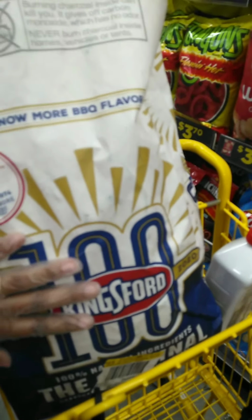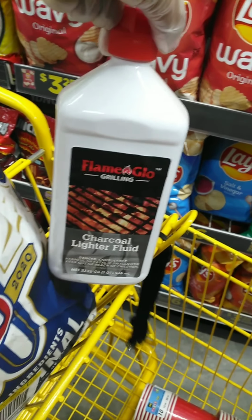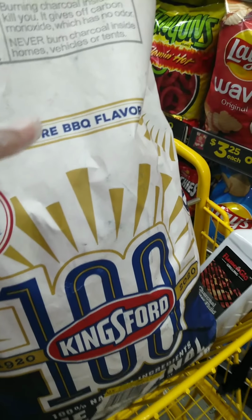Yay! All right, everyone, I picked up this Kingsford charcoal, and also this lighter fluid. This is $3.50. There is no coupon. This is $12 with a $2.05 off coupon, making it $9.95. So this is how I'm gonna start getting ready for the hurricane season.